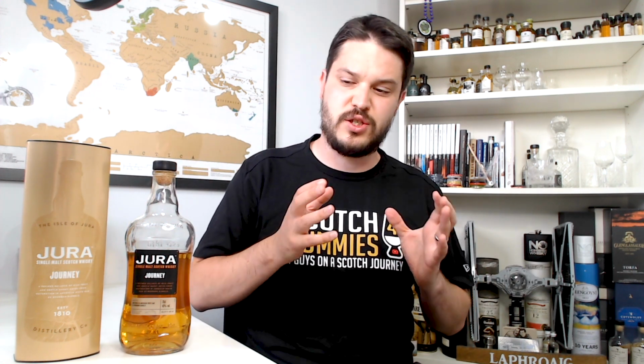Some of the others in the range have different levels of ex-sherry in them as well. Of course, the 7-wood is 7 different kinds of wood, although a lot of those are different kinds of French oaks, apparently. So you have to look into them as and when they are. If I get them on the channel, of course, I'll go into them in a little bit more depth. But today's one is purely ex-bourbon cask.